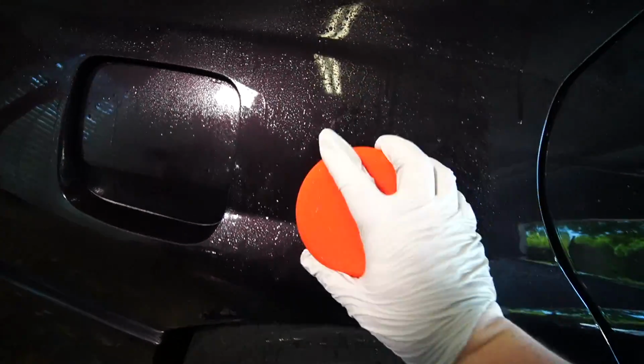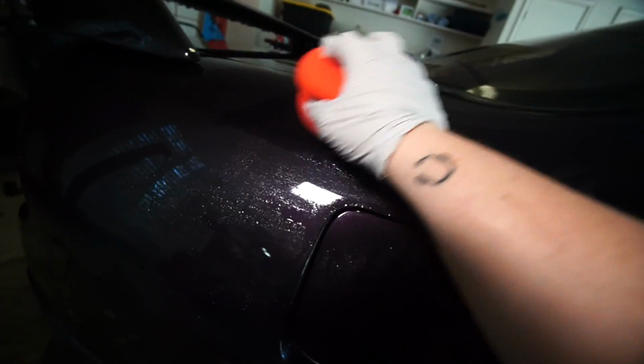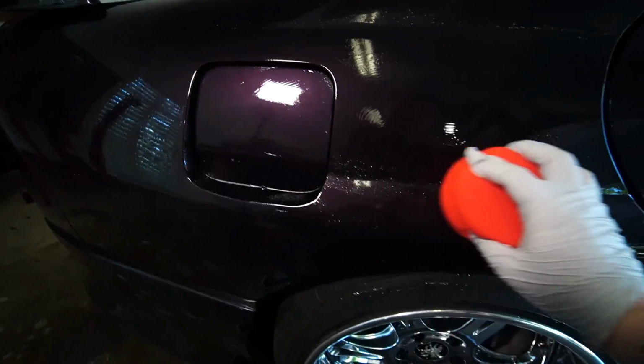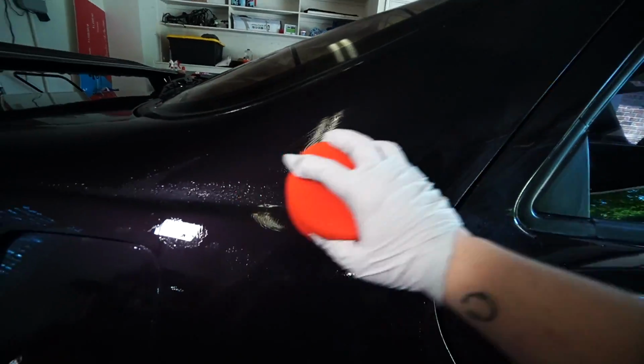You can use a huge variety of things to lubricate your paint. You can use quick detailer. A lot of companies will actually have their own clay lubricant. You can use water mixed with a little bit of vodka, a little bit of alcohol. You can use a lot of different things.